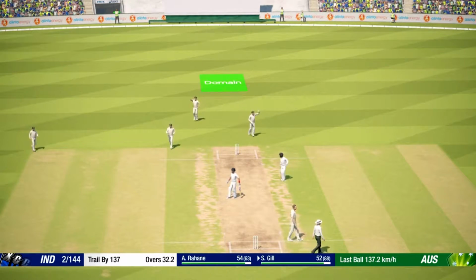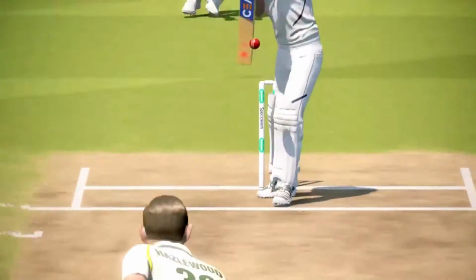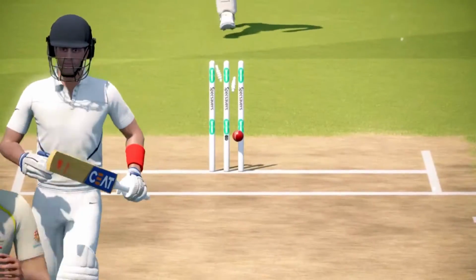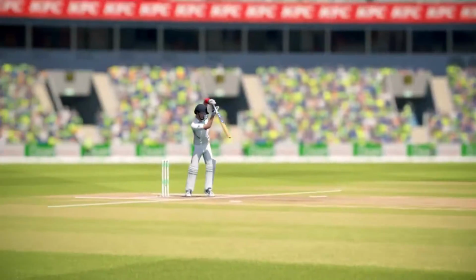The batsman bamboozled and ends up knocking it back onto his own stumps. Beautifully bowled. Oh, Shubman Gill looking super dangerous at the crease, but some luck to Josh Hazlewood, and he's been bowled out. Bad luck for Shubman Gill, but he's going to have to walk back for a well-played 50.